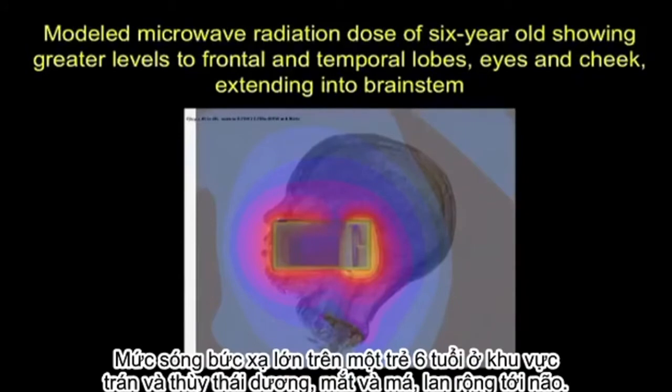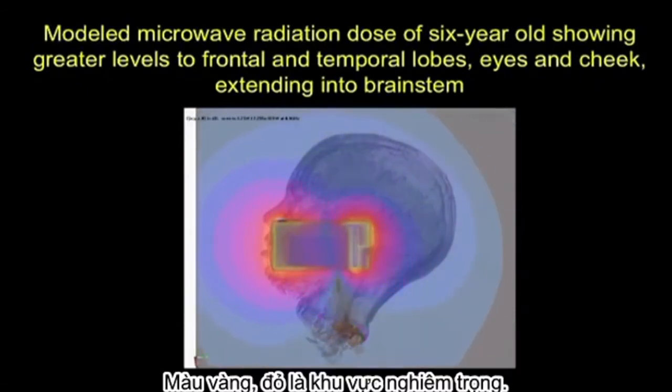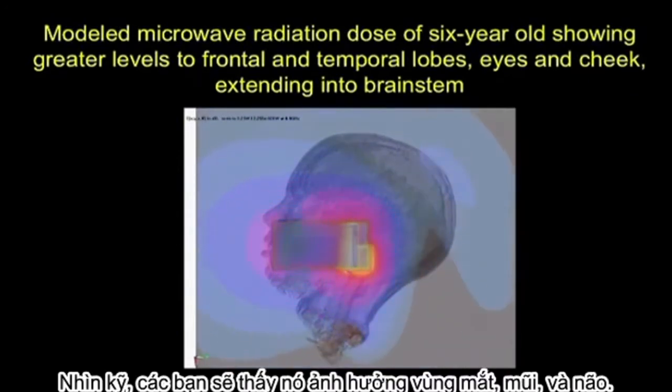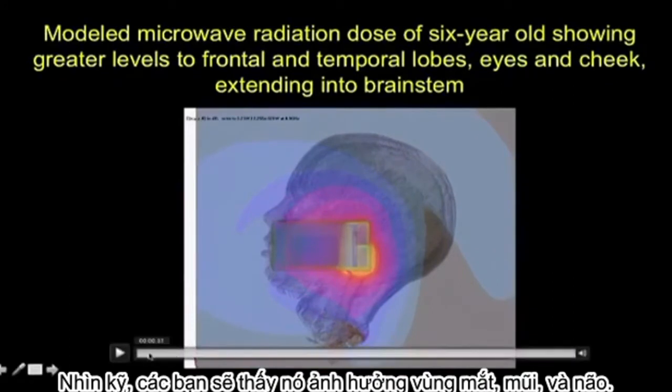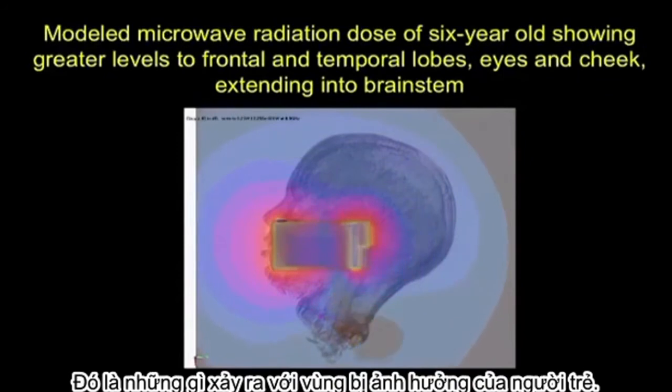And this is a modeled microwave radiation dose of a 6-year-old with greater levels to the frontal and temporal lobes, eyes and cheek. And watch this here. Now, yellow, white, and red are the hottest, all right? And if you look carefully, you will see it's going into the eye, the nose. Do it again, just so you'll get to see it. And partly into the brainstem. Now, that's just showing you that there's going to be some exposure into that area of a young head. It doesn't tell you that there's any biological effect, right?